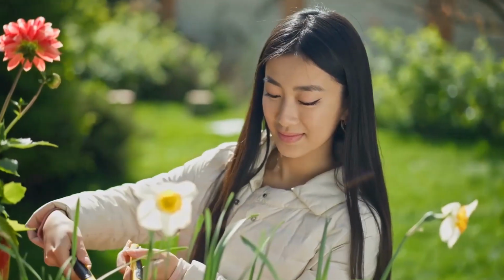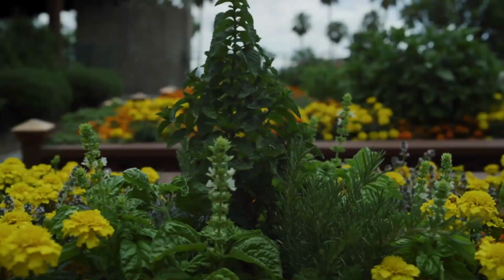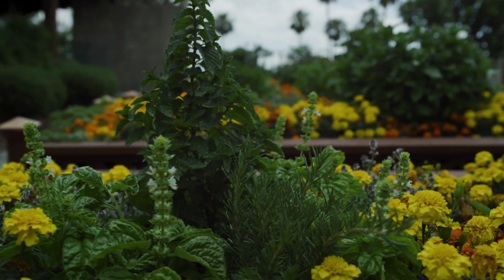we leave you with a challenge. Which of these plants are you planning to add to your garden? We'd love to hear your thoughts. Together, we can continue to learn and cultivate beautiful, thriving spaces.